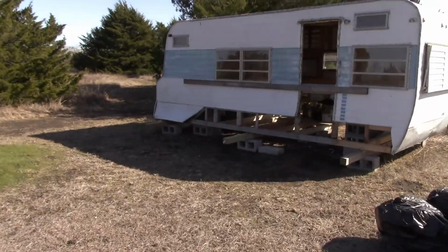If you're interested in how these old campers are put together, I have a video of myself taking that one apart, and you can see a lot about how the aluminum's put together, what the framing inside is actually made of, and you can see that in this guy too.